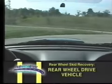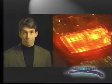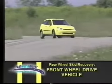The emergency's over and you're on your way. But remember to slow down next time so this doesn't happen again. You need a different technique if you've got front wheel drive. In that case, here's how to handle a rear wheel skid.